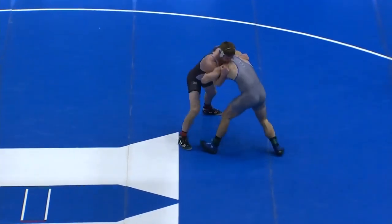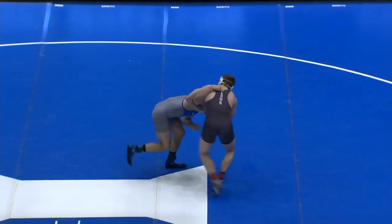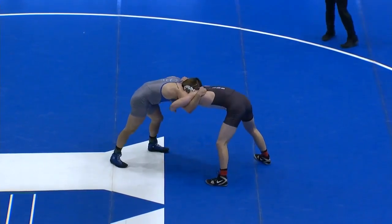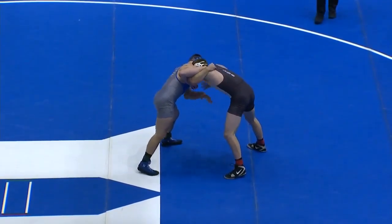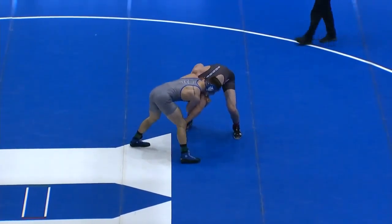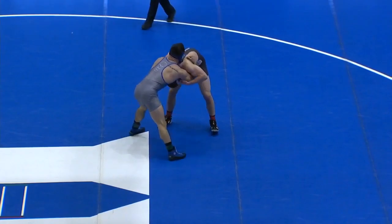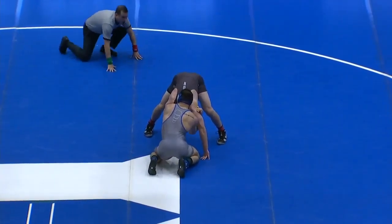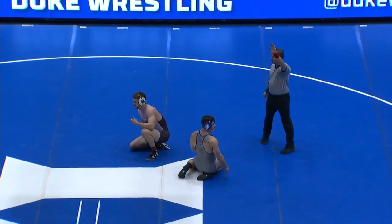Shank with another shot attempt. Ziegler sprawls out. Shank working on that underhook, trying to create some offense out of there. Again, bringing that head down, trying to put some pressure on Ziegler. At the end of the second period, we got Shank leading 3-0.